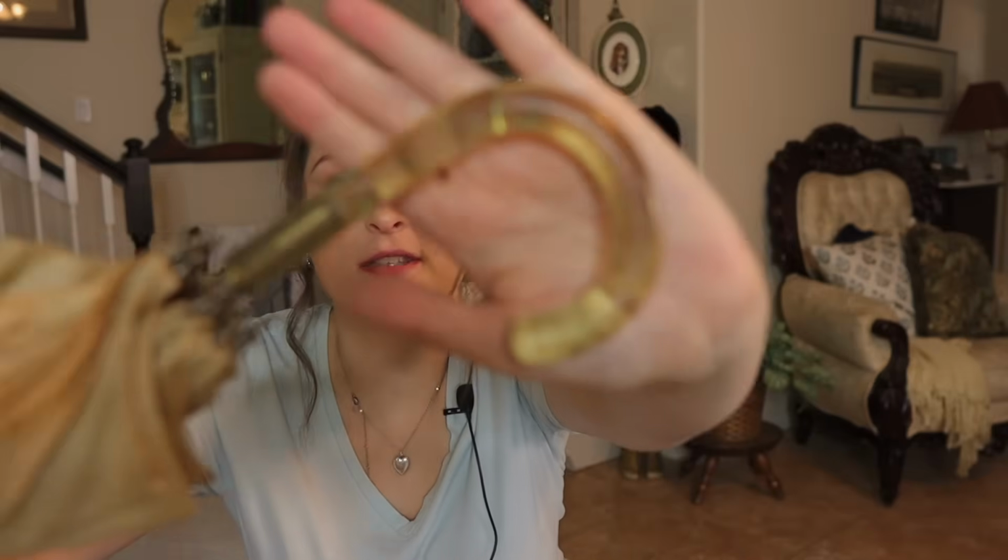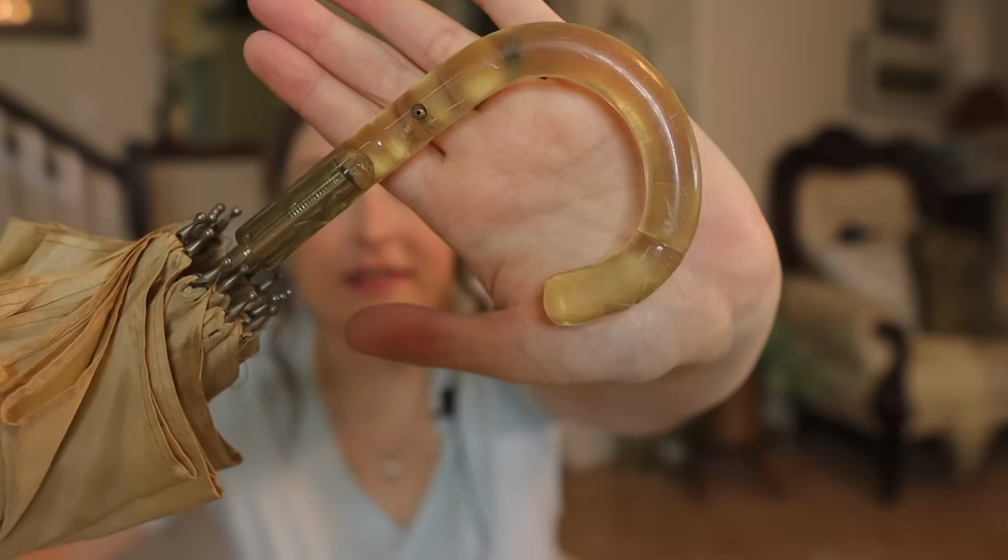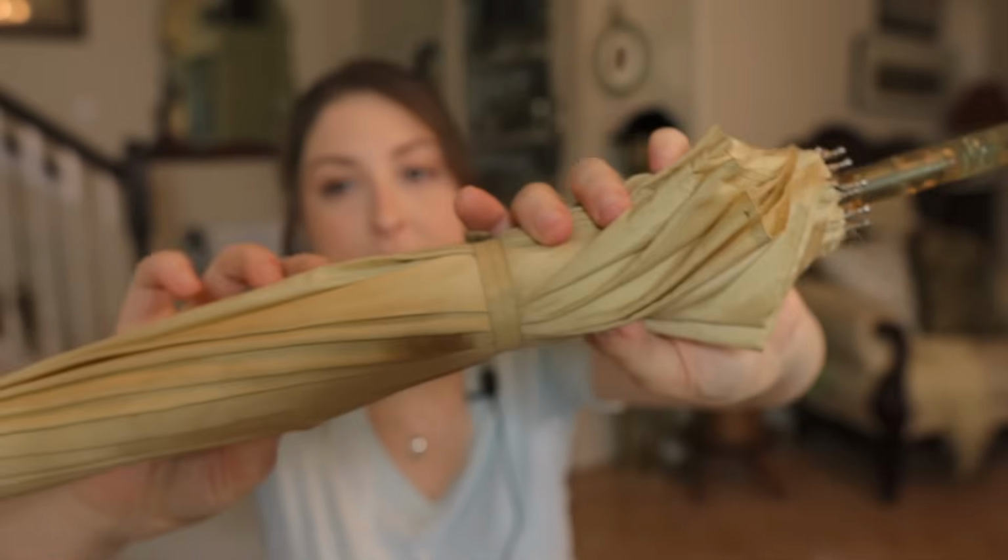Another thing that I'm always hoping to find are vintage umbrellas. I don't think I even have any this old. These are probably from the mid-century times. This one's just solid black, but look how beautiful this one is. It has this lucite handle. It's so pretty. It's, you know, a little dirty, but I'm excited to put these in the hall tree.